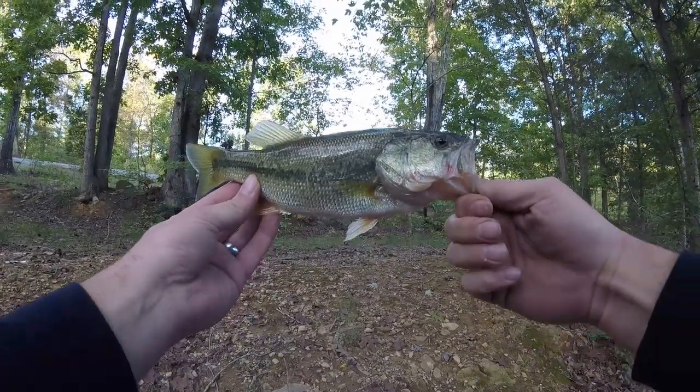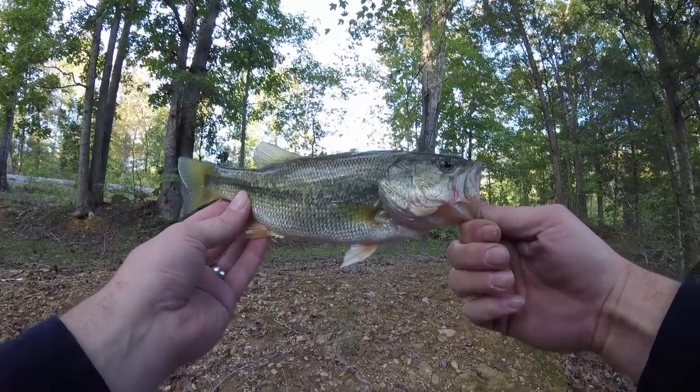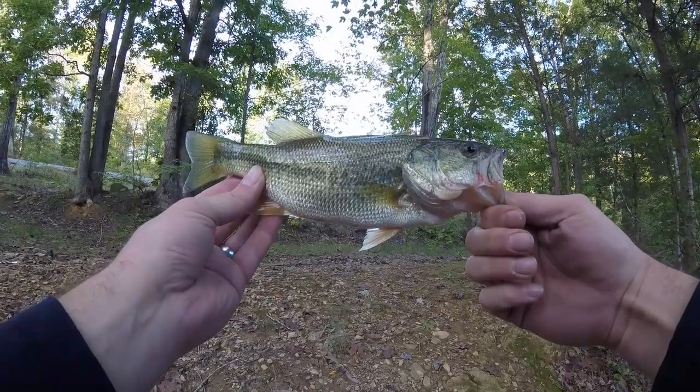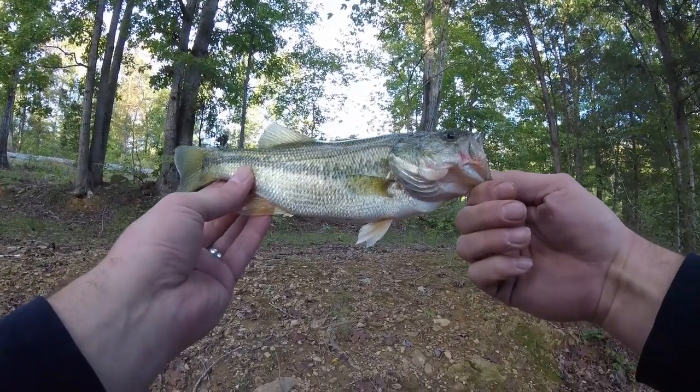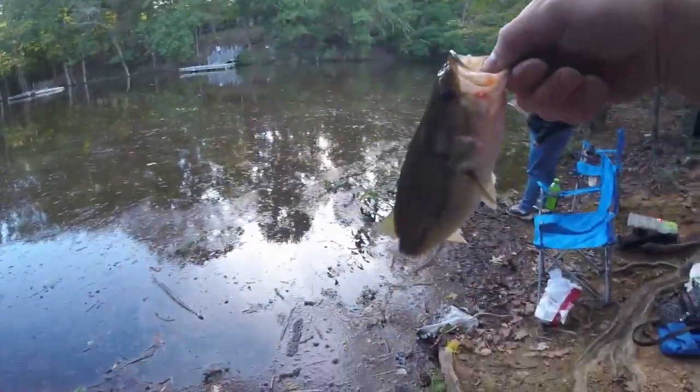Now, we started out trying to do some multi-species fishing, but this is quickly becoming bass fishing. They're biting worms and they're biting crappie lures. So yeah, that's a good enough look. Let me put this guy back and I'll show you guys what I'm using.